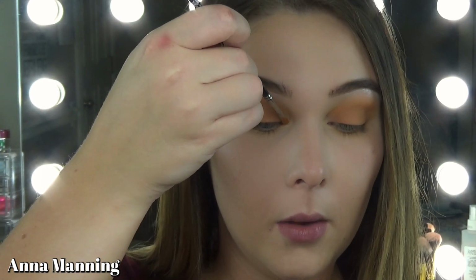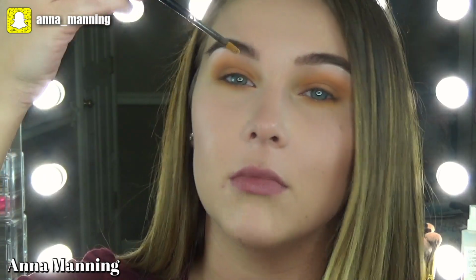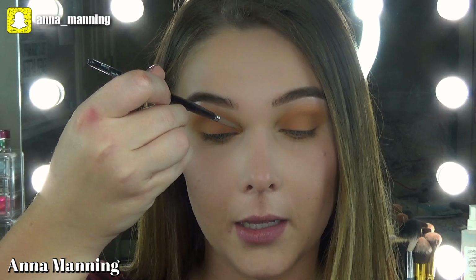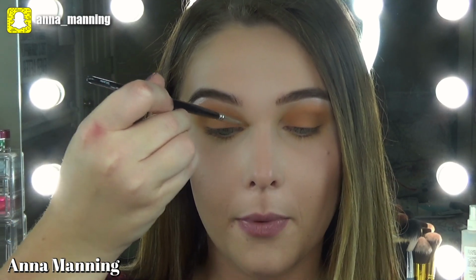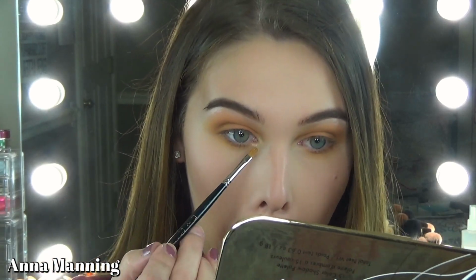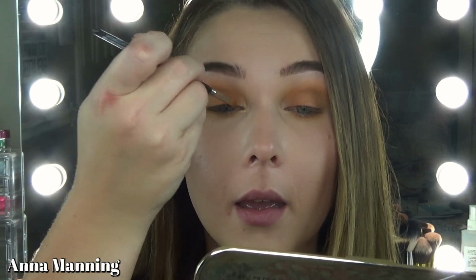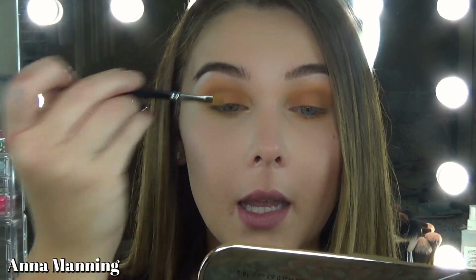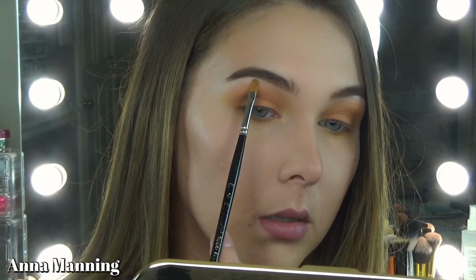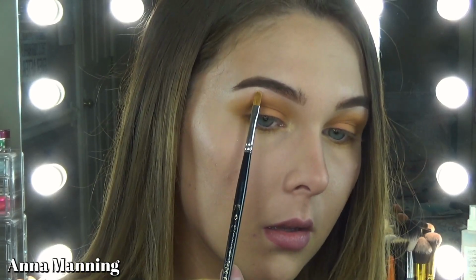And for my inner corner highlight, what I've been doing recently is going in on a downward angle like this, and I apply it swiping up. Then I hit the lower inner corner lash line, and then I start to drag a little bit onto my lid and into my crease. Also going to dust my brow bone with this shade.